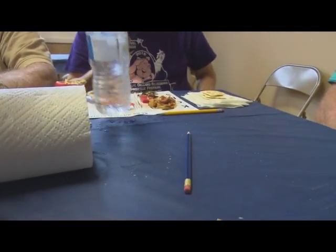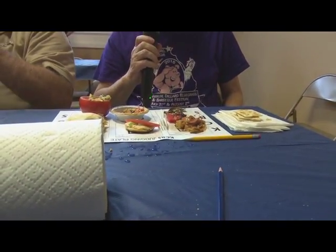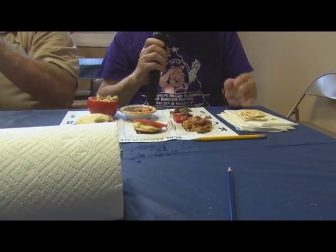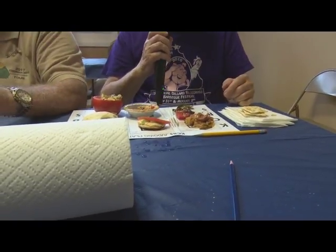I thought the fried green tomato slider was the most unique entry. I thought it was an interesting thing. I would never have thought of doing that. My favorite was the little tomato pie. I'm calling it tomato pie. I really don't know what it is, but that was my favorite.